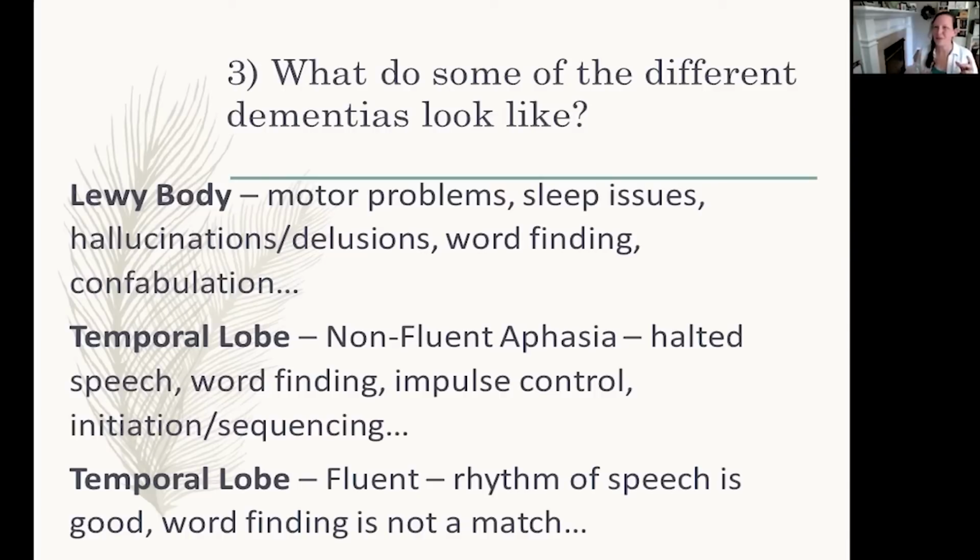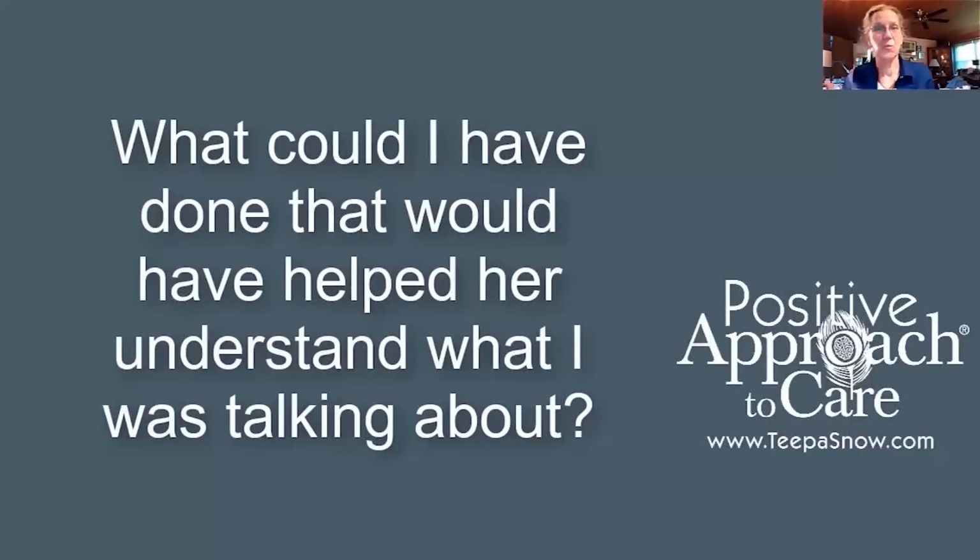And then the other temporal lobe that she demonstrated is fluent aphasia. The rhythm of speech is there, but the words don't necessarily fit what you want them to make sense of in a sentence. It can sound like I have really good speech still and my language is still really positive and I'm really moving things forward, but the meaning behind it is a little bit foggy for the listener. So now as care providers, as a team, talk about what's frustrating about that.